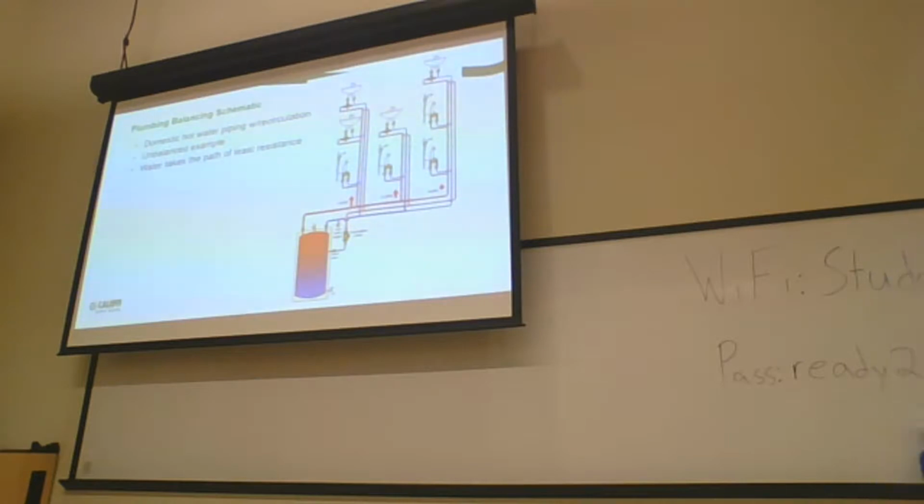No, it's not. So in this case here, without any balancing valves, this group of fixtures out here on the end is only going to get a trickle of flow. Of course, water follows the path of least resistance, so most of it's going to go here. Some will go here. And what's the problem out here on the end where we don't have very much flow?